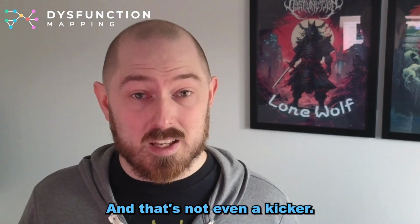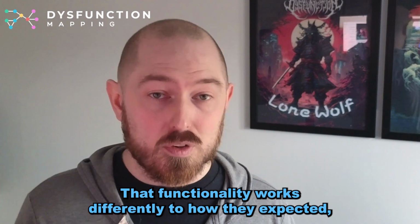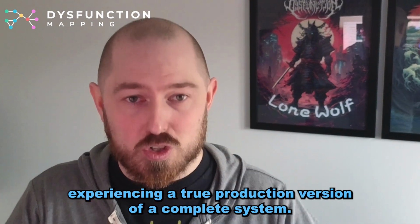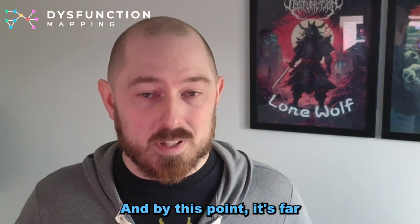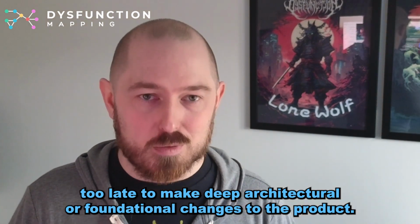And that's not even the kicker. When it finally does get released, customers might find that functionality works differently to how they expected, because this is their first time experiencing a true production version of a complete system. And by this point, it's far too late to make deep architectural or foundational changes to the product.